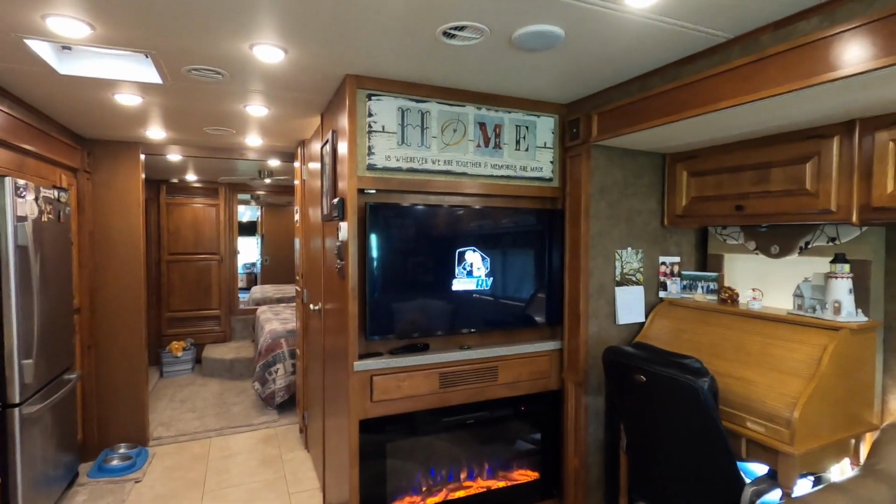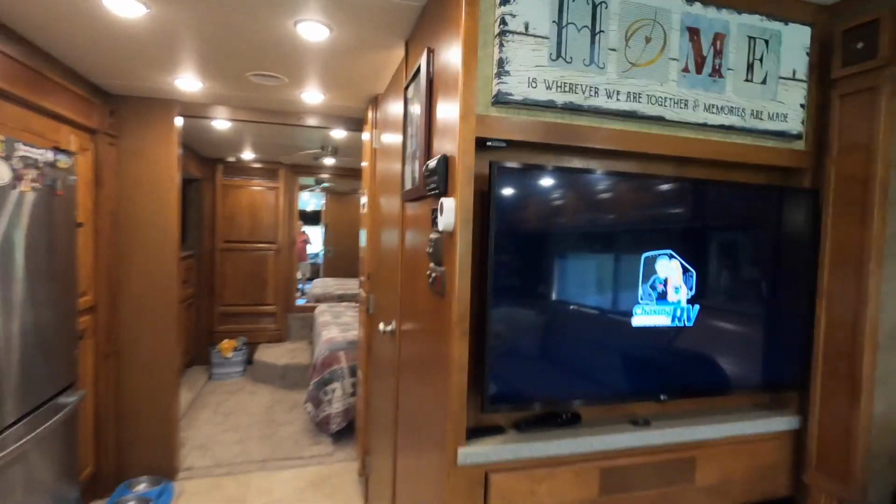She is equipped with a 10-gallon Suburban water heater. We really don't have any issues with showers. Sometimes we might have to take a break in between showers, but most of the time we have plenty of hot water.